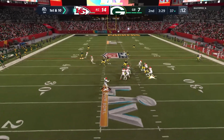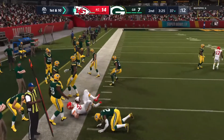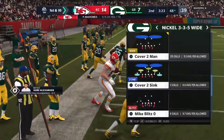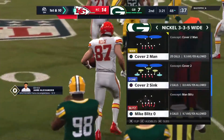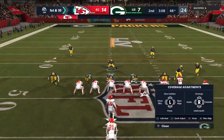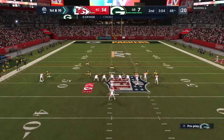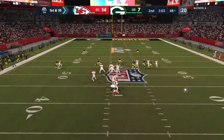Mahomes now on first down. Complete, the tight end Kelsey. And he'll be taken down, but not before he gets into enemy territory. A good gain again. That's now 31 yards combined on those last 2 plays. So into Packer territory now. Here's 1st and 10 at the 48-yard line.